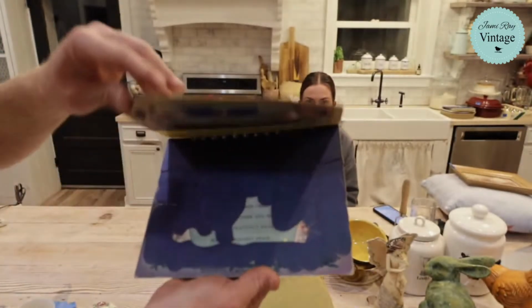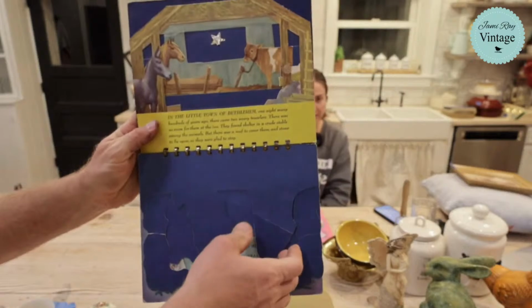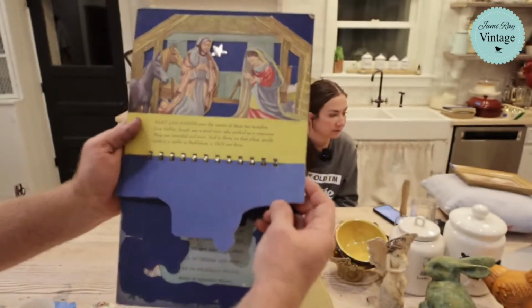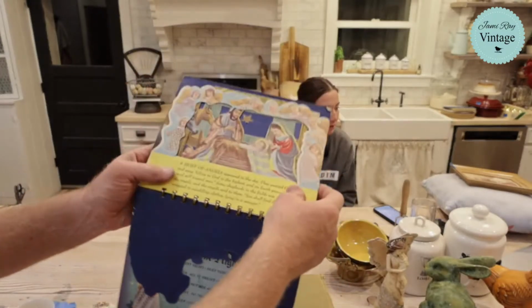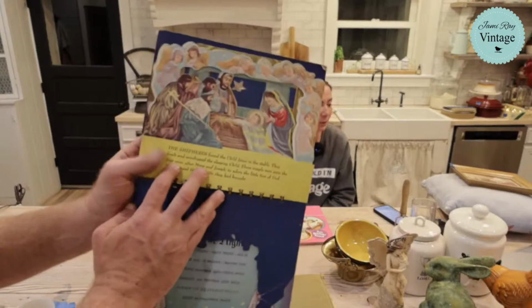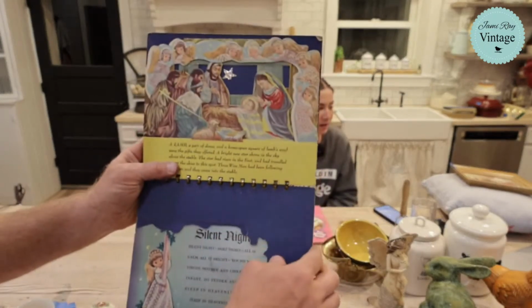Be careful. Hold on, let me. It's not perfect. It's got a brass spiral bound. That one's the more fragile one there. It is sold. Okay. I had a feeling it would. $22.95. Anything Nativity always does well for us.